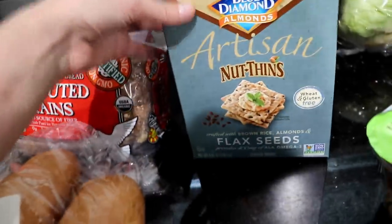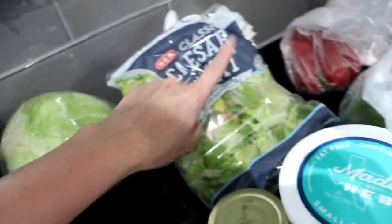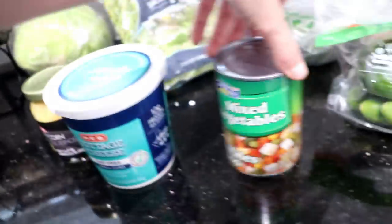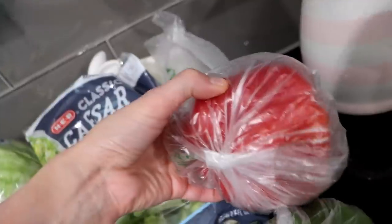Got this bread, submarine rolls. Got some of these blue diamond nut thins made with brown rice, almonds, and flaxseed to go along with my hummus. Got one of these little pasta kits. We got a head of lettuce. We got Caesar salad. We got some baby corn for fun, some cottage cheese, some mixed vegetables, some mini cucumbers, an onion, avocado, tomato, and oh, that's not a tomato.